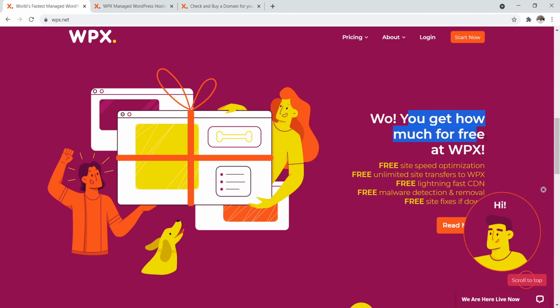Then they also have their own CDN, malware detection and removal. I really like that because, for example, when you try to log into your WordPress website when it's hosted on WPX, it'll have some type of CAPTCHA pop up to prevent bots from being able to brute force their way into your website. And let's continue on.